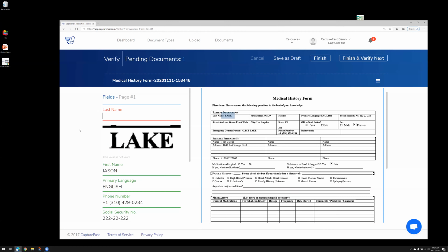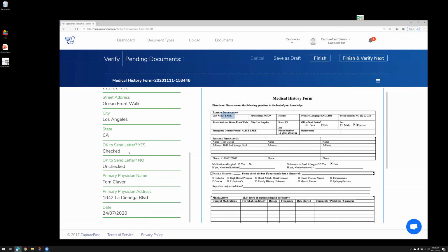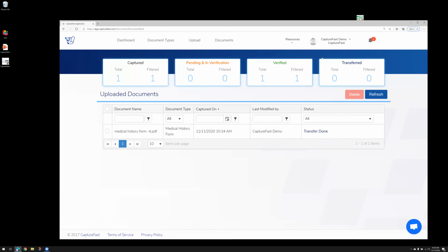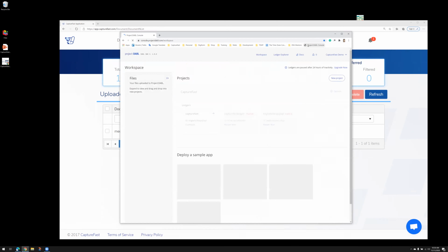So that's why I'm going to retype it. And now all fields are green. I don't need to do any more control, so I can easily finish and check the documents in Daml. Now the data is extracted and transferred from CaptureFast. CaptureFast is done here. Let's go to Daml and check the extracted data.